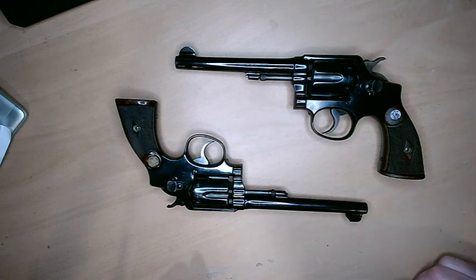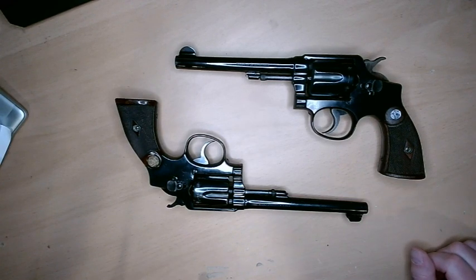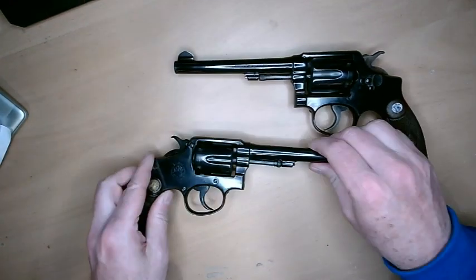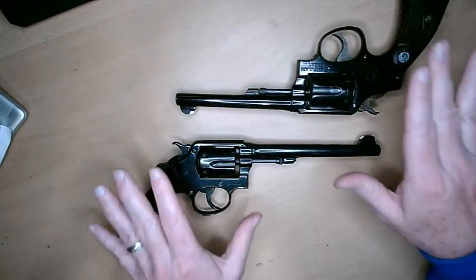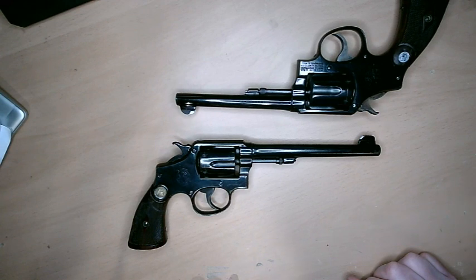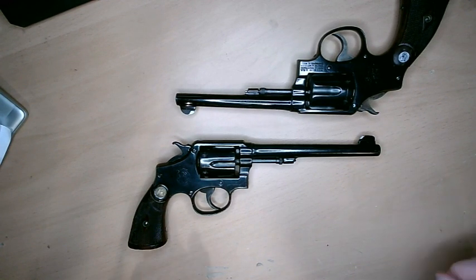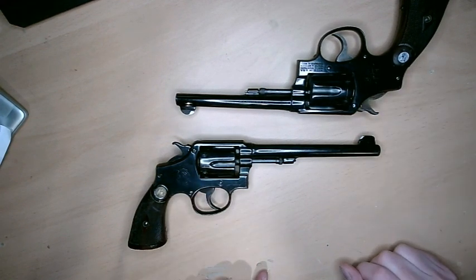Today, on the desktop, we have two Smith & Wesson Model of 1905 revolvers. Each of these revolvers is chambered in .38 Special, and each is over 100 years old. I had the opportunity to shoot these revolvers in the last cowboy match at Renton. But I was not shooting cowboy because these are double action revolvers.